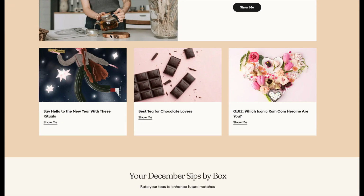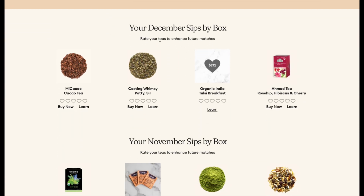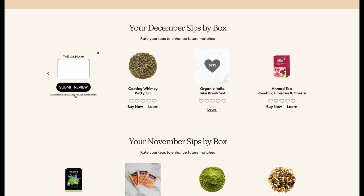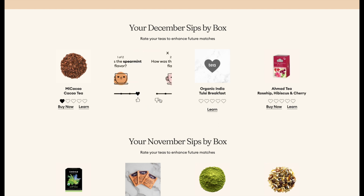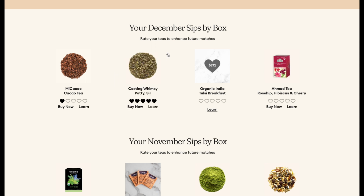Now, I always love rating my teas, and I definitely don't need to update, though I did update it. I feel like it was half a year ago now when I updated my tea preferences because I was getting a little too much herbal teas, and I wanted some more black teas and things. And you can go and rate your tea. So I actually rated the cacao tea 1 heart right now. You can always change these after. They're not locked in stone, but it was just my least favorite.